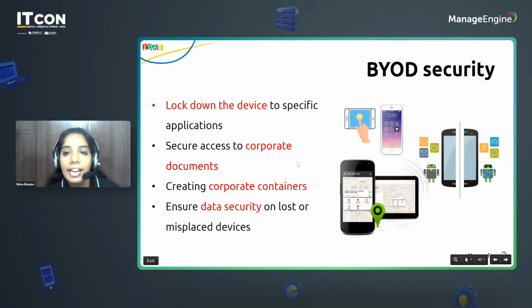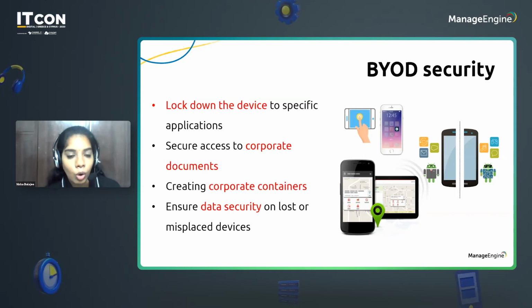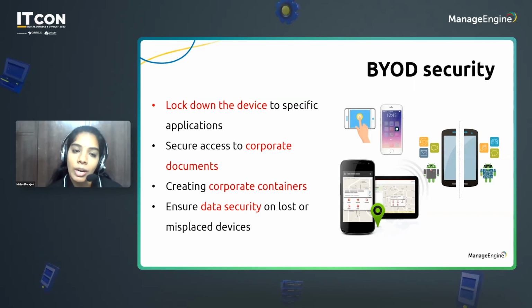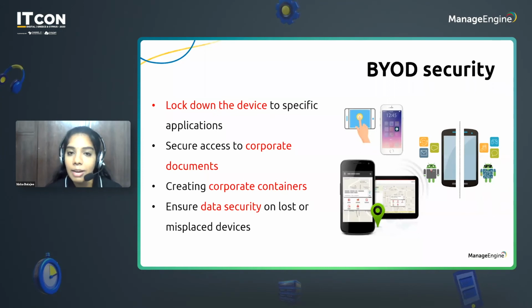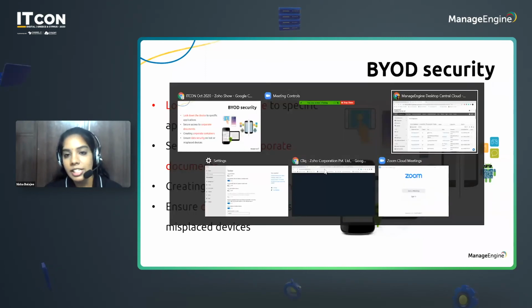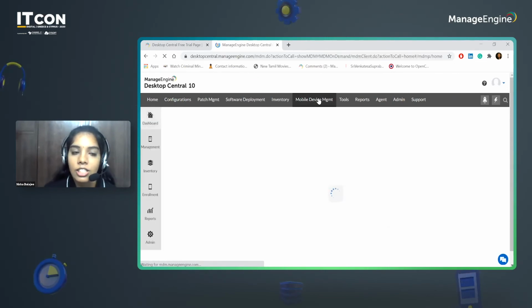Now moving on, we spoke at length about the issues that might arise with BYOD devices. But the steps to securing your BYOD devices are quite simple. You can choose to lock down your devices while using specific applications, or secure access while accessing your corporate documents. Or in case you find a device off its radar, you can choose to completely wipe it or just have a corporate wipe, such that the essential or private data in that particular device is erased. This way, even if the device is lost or misplaced, your data is still secure. With respect to security issues, you can always create security policies for your mobile devices and your BYOD devices. For that again, it's just one simple click away.